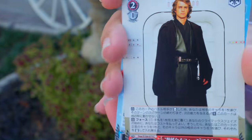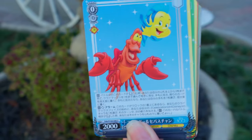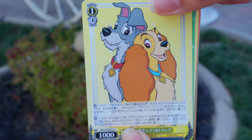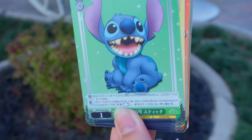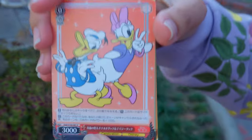All right, so it looks like we're starting off with Anakin. It's Ariel, Sebastian. Okay. Lady and the Tramp, Stitch. Oh, Rapunzel. I'm matching her today, actually. So she's got the lounge light backpack that matches. Oh, this is so cute too.